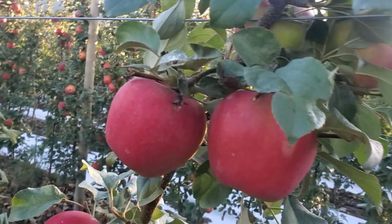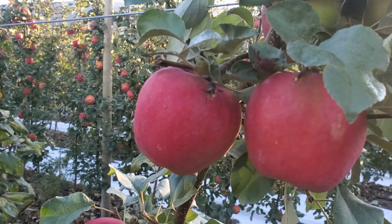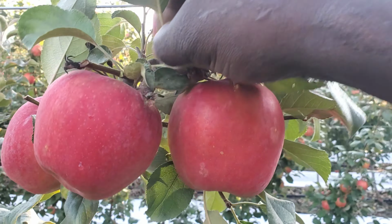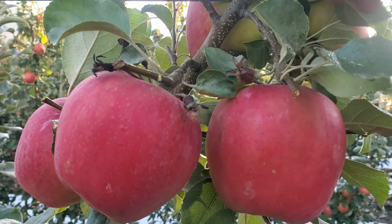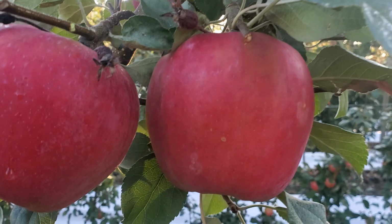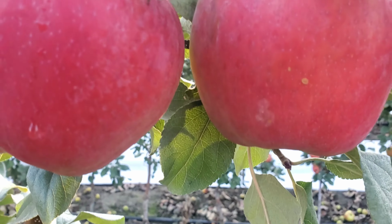So yes, guys. As I said before, this is apple picking. And when you're picking some of these apples, guys, you have to be very careful. As I said, this is the Honeycrisp apple.